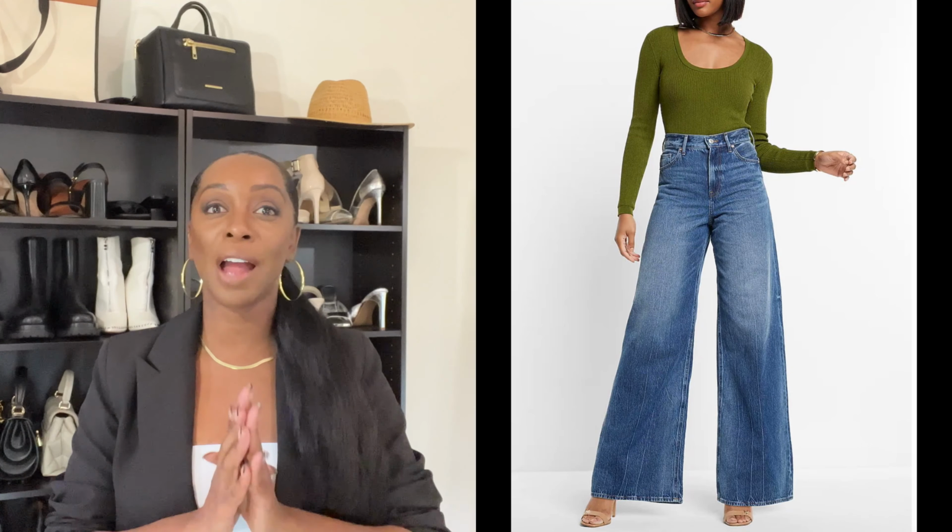This jean from Express is $45. On my feet are some leather sandals from Mango. Mango currently has this heel strap sandal. It's a very low heel, which is what I like about the sandal. The sandal retails for $119.99. Because it's black, there is no other detailing on it.